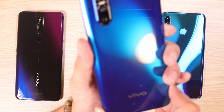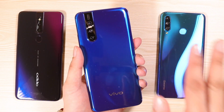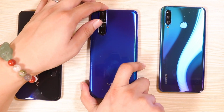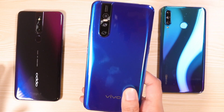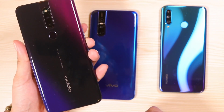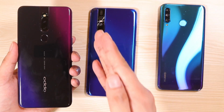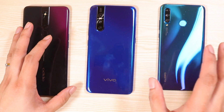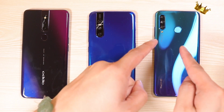Now, the Vivo V15 Pro actually is also glass, but it's not really as good looking as the Huawei P30 lite. As you can see when light touches it, it's not as showy as the P30 lite, but it is well built as well. Of course, there are other colors if you don't like this one. And finally, we've got here the OPPO F11 Pro. This, my friends, looks really premium when you look at it. But the thing is, this is just a plastic back. Again, what's lacking in the gradient design is that it's not absorbing the light that good. Not as good as the P30 lite. See that? Boom. Huawei is still king when it comes to design.